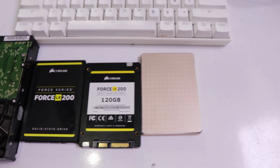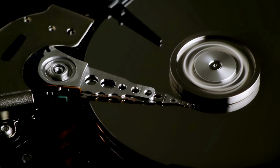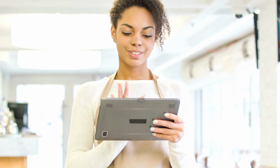Speed. SSDs are significantly faster than traditional HDDs. Data read and write operations occur nearly instantly, enhancing overall computer performance. This is especially noticeable in reduced operating system boot times and application launch times when using SSDs.